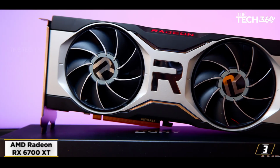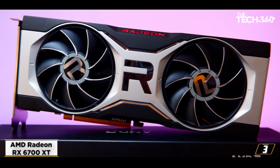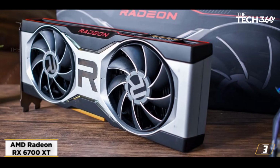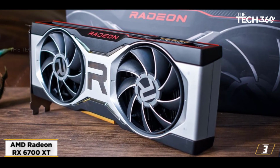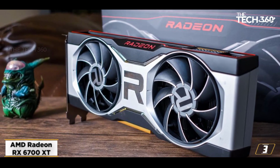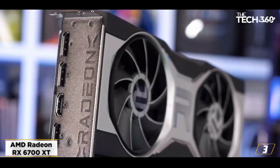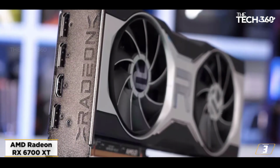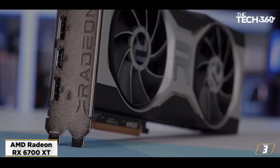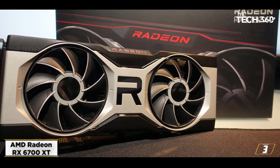At number 3, AMD Radeon RX 6700 XT. While AMD has been successfully battling it out with its CPU offerings, it's had a harder time differentiating itself from NVIDIA when it comes to graphics cards. It doesn't help that some of its most recent GPUs, such as the AMD Radeon RX 6700 XT, are not really any cheaper than its direct competition. With that being said, the 6700 XT doesn't need to be cheaper since its performance is so superb.